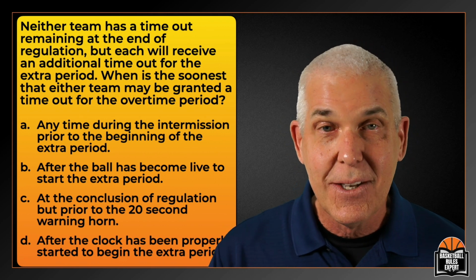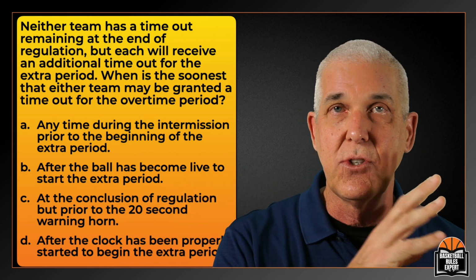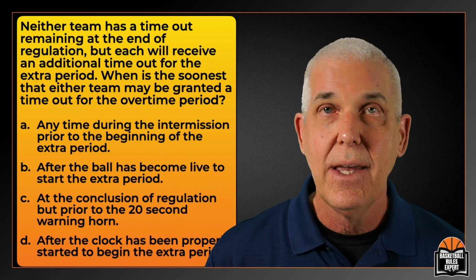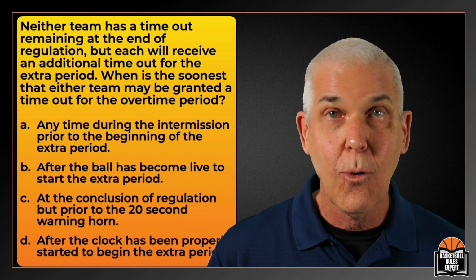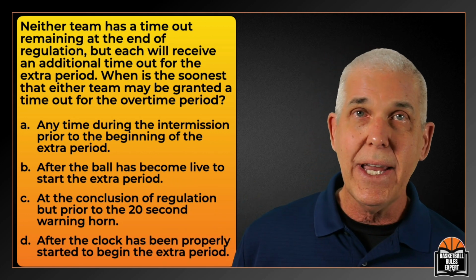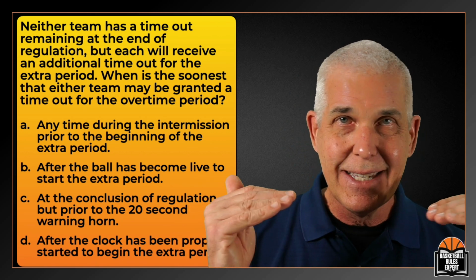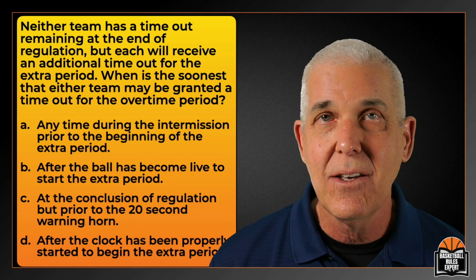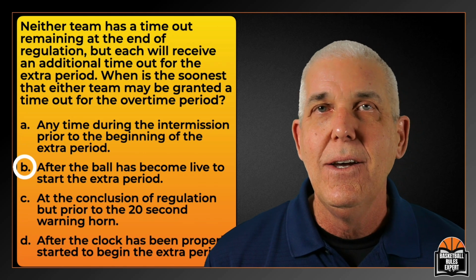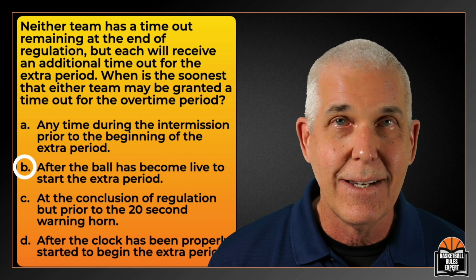Interesting. So what we have here is a situation where teams had exhausted all of their timeouts during regulation. And by rule, we're going to award each of the teams an additional 60-second timeout for the overtime period. Great. Team wants to use that. When can they use that, right? They cannot use it. It's a unique situation, but they cannot use that until the ball becomes live to start the extra period, right? When does the ball become live to start the extra period, right?